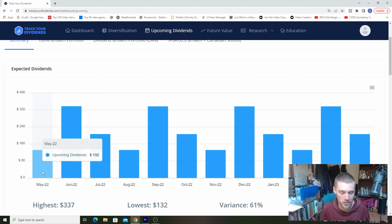Our portfolio is focused on dividend growth, so I don't think we've had a single stock, other than way in the past when I was buying less consistent stocks, that's cut their dividends. So we're focused on good quality stocks that are going to increase their dividends over time.